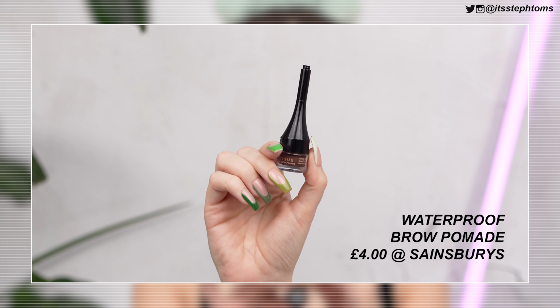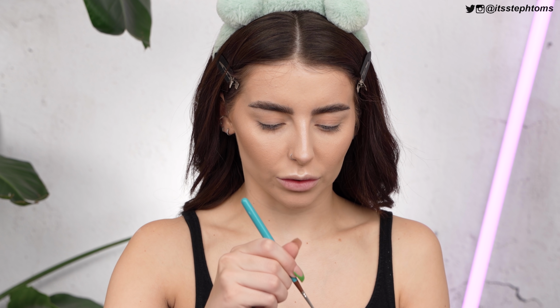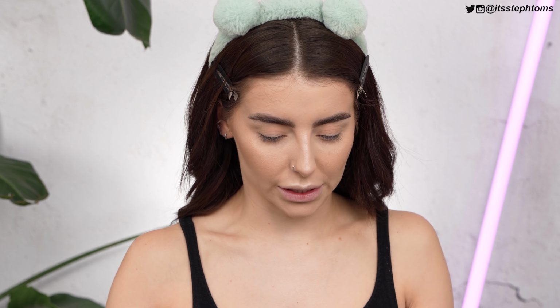So I might not use this brush just because it is quite thick. I'm actually gonna use this tiny little paintbrush instead. I always use paintbrushes for eyeshadow brushes now. Let's see what the formula's like. That's more like it. That looks like a really, really good pomade. It's not too waxy, it's not too creamy, and it looks pigmented as well.